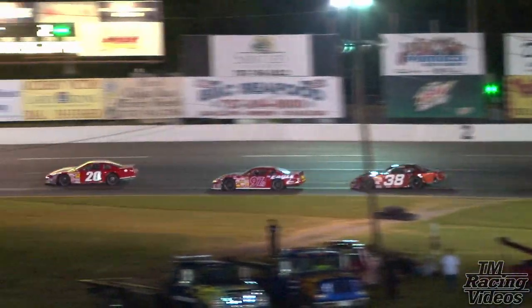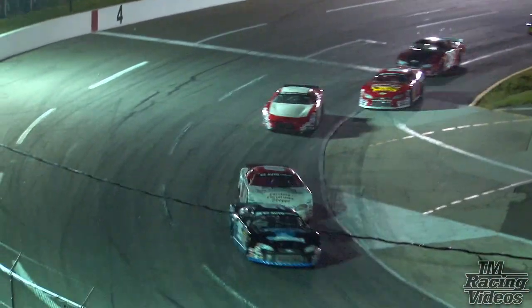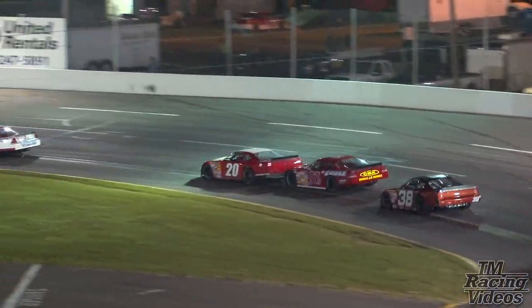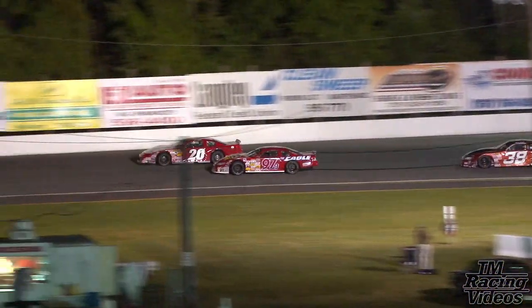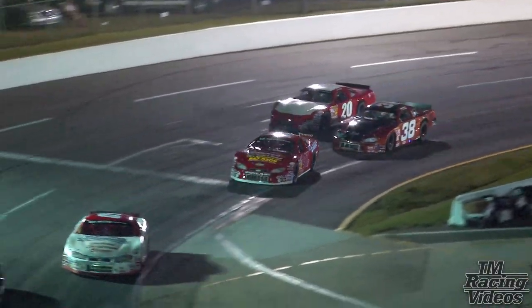C.E. Falk pulls ahead about 2 car lengths ahead of Greg Edwards. About a half a car length back is the 55 of Mark Wirtz. Mark Wirtz trying to battle with Greg Edwards for that second spot. Looked on the inside at the exit of turn 2. Meanwhile, the 97.3, the Eagle car of Danny Edwards, the backup machine, looking pretty good.